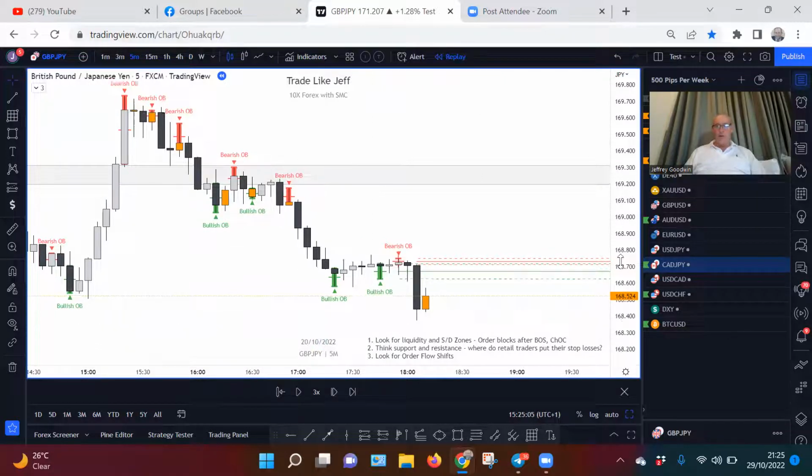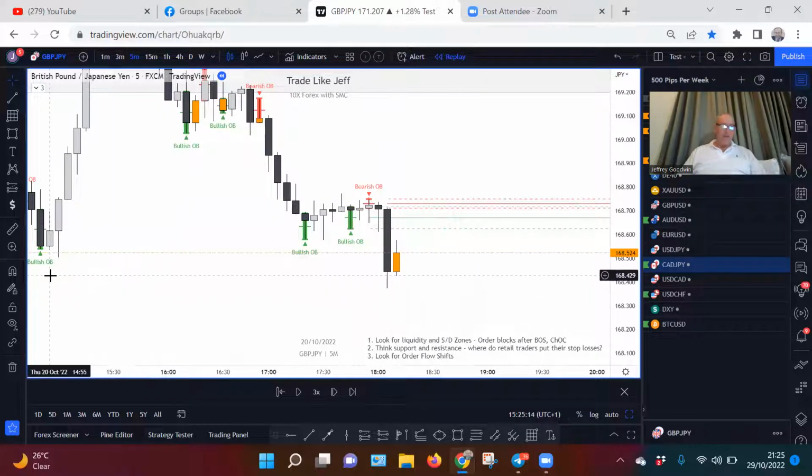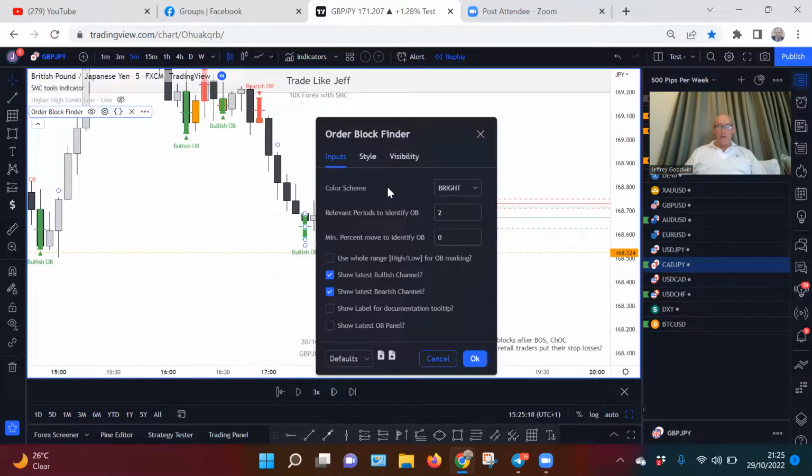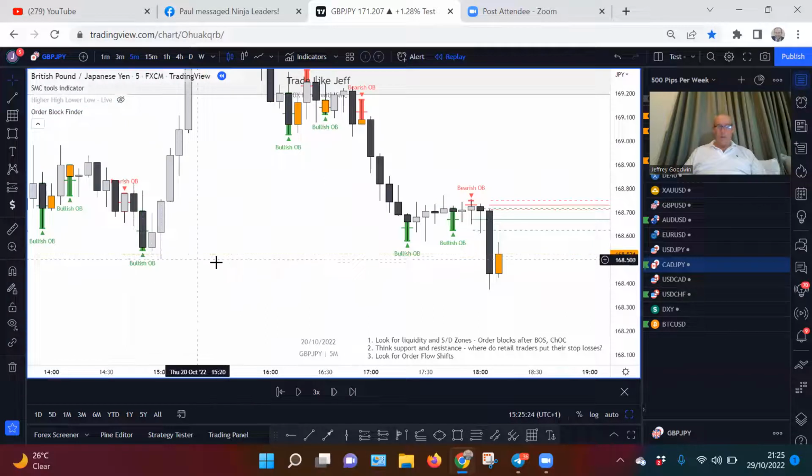So what we're looking for now for entry is the last order block that caused this push. Just double checking. This was the order block that caused the push below the low. Let me just show you.